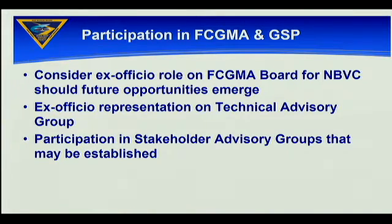We recognize that Fox Canyon Groundwater Management Agency was established by the state legislature and has a longstanding organizational history, which affects the organizational construct for the GSA moving forward. Our desire and intent is simply to play a more active role in the groundwater management and water sustainability planning process and implementation, such as through ex officio representation on the technical advisory group or participation in any stakeholder advisory groups that may be established moving forward.